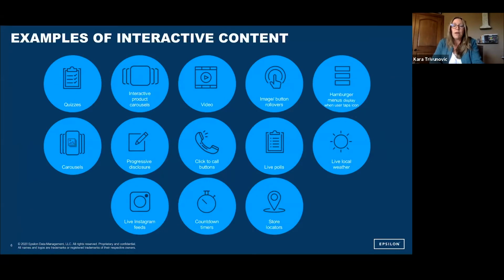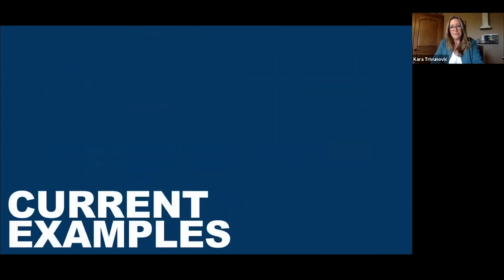So as we think about some examples of interactive content, this could be anything from quizzes to carousels to live polls, even geolocation in real time for store location. So as we look at these examples, let's bring it to life a little bit. How about Lauren, you want to take us through some current examples, what some brands are doing today? Yeah, that would be great, Kara.